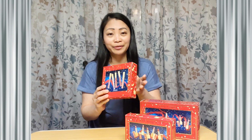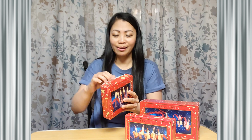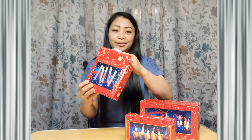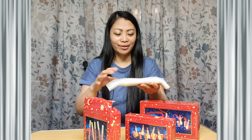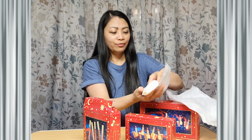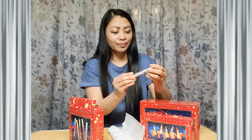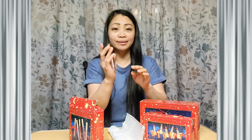So let's do first the 5 full sizes Stellar Lip Gloss Collections. Let's see inside. They have a nice packaging on this. Estee Lauder is always good on this kind of collections. This is how it looks when you open. They have four sizes of lip gloss collections. This is the color. Oh, it's called Opal. Let me show you. That's how it looks. It says Opal Lip Gloss Collections from Estee Lauder.